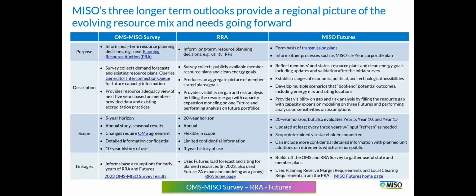We talked about the first couple of layers of the macro planning lens. Understanding each of the three long-term outlooks, while they're aligned, they are designed to meet different purposes and functions. So what we have done here is to summarize and compare the three different processes in terms of purpose, description, scope, and linkage for you to take a deeper look. We're continuously evaluating what the long-term outlooks are used for, how our audience uses the information, so we can better improve the forward-looking process.